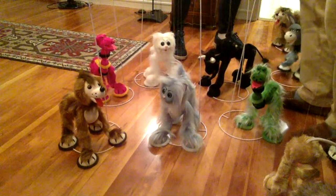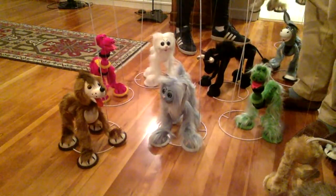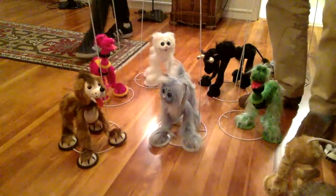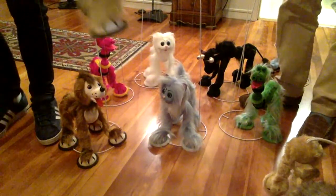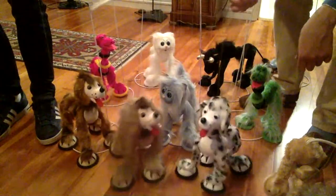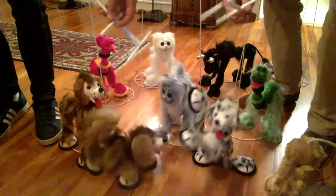Have we done our canines yet? All right, we're going to do some canines. There's a light brown, a buff canine. And there's a dark brown as well. And there's a Dalmatian. So we're going to bring out the light brown and the Dalmatian. You can see the darker brown right there next to the light one. These canines are particularly expressive. They're very expressive little animals.